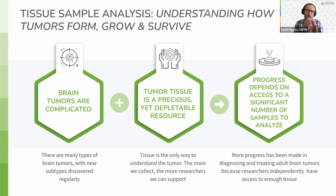But then even within a single tumor inside a particular patient, the genetics of the cells within that same tumor might not be the same within a single collection. And so a drug that might target part of the tumor might not effectively treat the rest of the tumor. So tumors are very, very complicated in terms of how do we learn about them and how do we treat them in our patients. But of course, what's more, to complicate things further is that tumor tissue is a very precious and yet depletable resource.